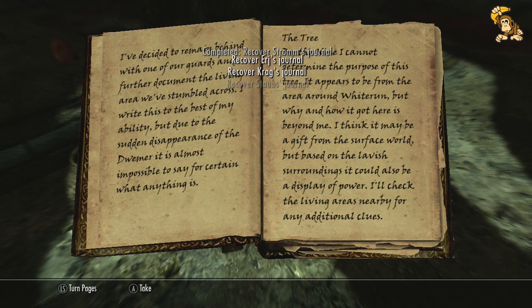We have to find Urge, Crag and Staub's journals as well. So there are three more members of this doomed expedition. What I'll do, I'll leave the journal on screen so you can read basically the story of what happened, and then we'll press on.